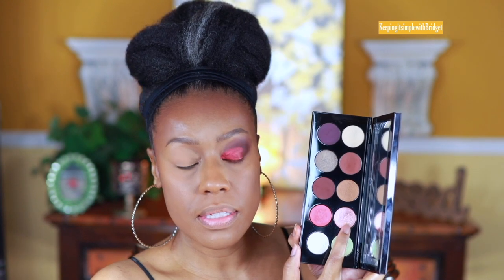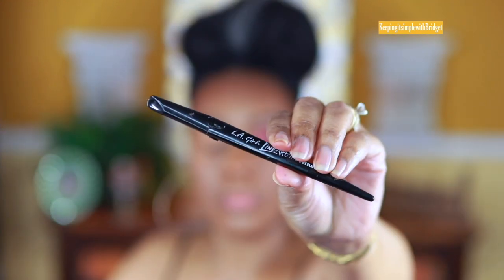Now I'm going to go in with this beautiful topper shade and apply that directly over the red metallic shade that I just applied. As you can see, it is very, very pretty. Now, if this is too much and you don't want that glittery, sparkly look, you can definitely stop at the metallic red. And for my lower lash line, I'm just using that deep purple and lining my lower lash line.